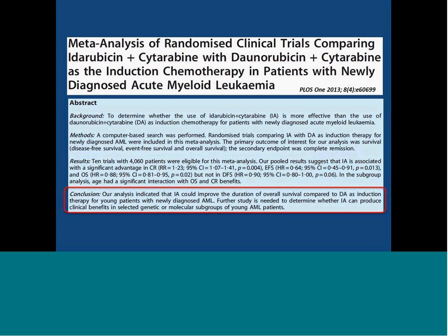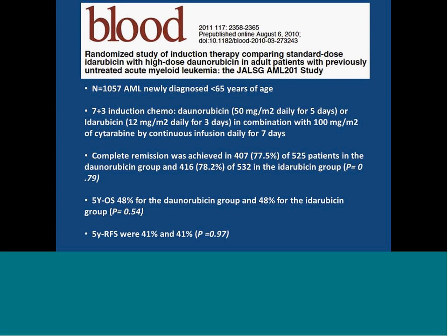And overall, even the Japanese and some other groups will say that idarubicin is probably better in terms of your CR rates. It's better in terms of your overall survival and event-free survival. It does not decrease your relapse-free survival, though. However, this was a big Japanese study that looked at over 1,000 patients who were young, who got 7 and 3 with either what they labeled high-dose daunorubicin.